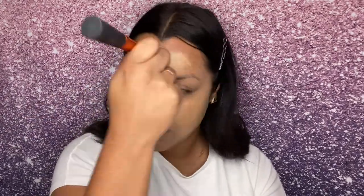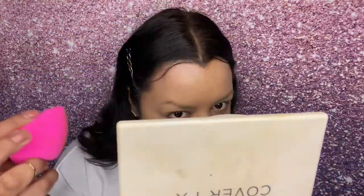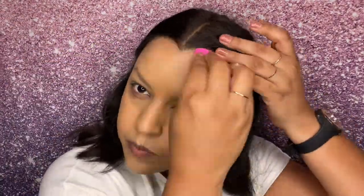I would choose Frankie Rose over the Fenty because it doesn't really dry. Like, there's no dry patches with Frankie Rose. With Fenty, I did find a few little dry patches and I felt like it wasn't blending well, and under the eyes I felt like it was very drying, and I don't know if it was a combination.